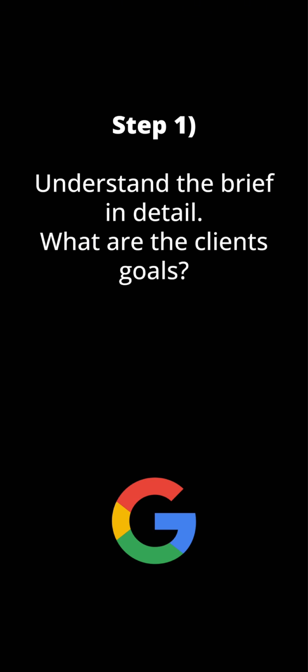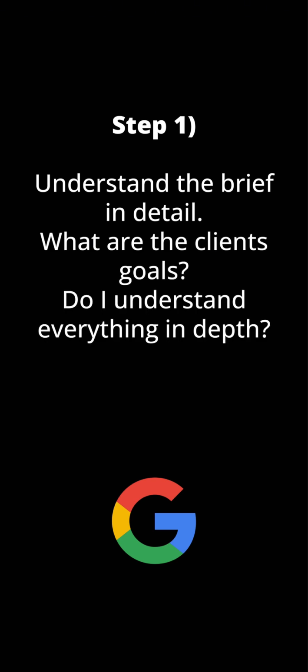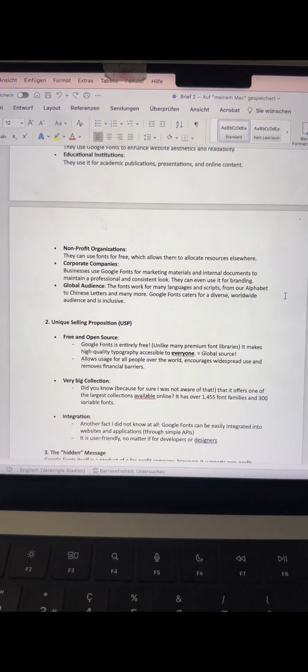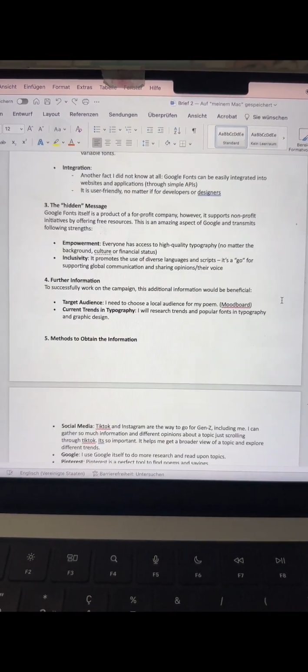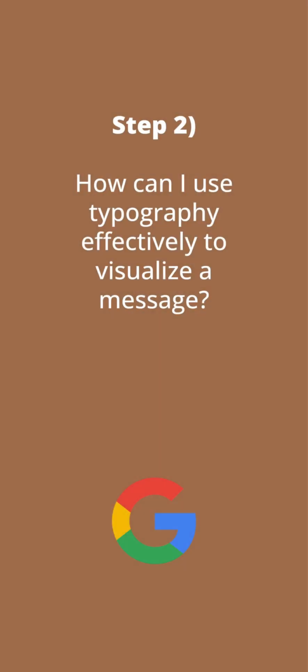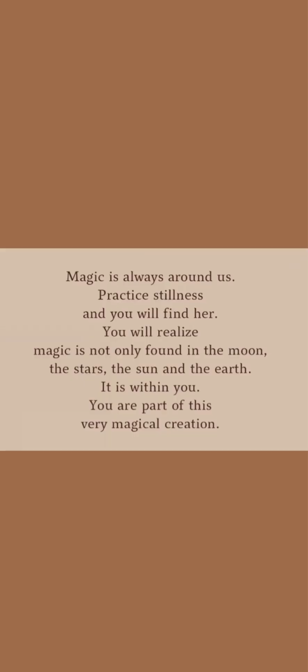The objective was to find a poem with an ecological or environmental message and use the emerging font technology of Google Fonts to bring this message to life. This required a deep understanding of the poem's meaning and the power of typography, and how I can use it to really share the message. And this is the reason why I decided to write a poem myself. So the poem I chose for this task is my own created poem.